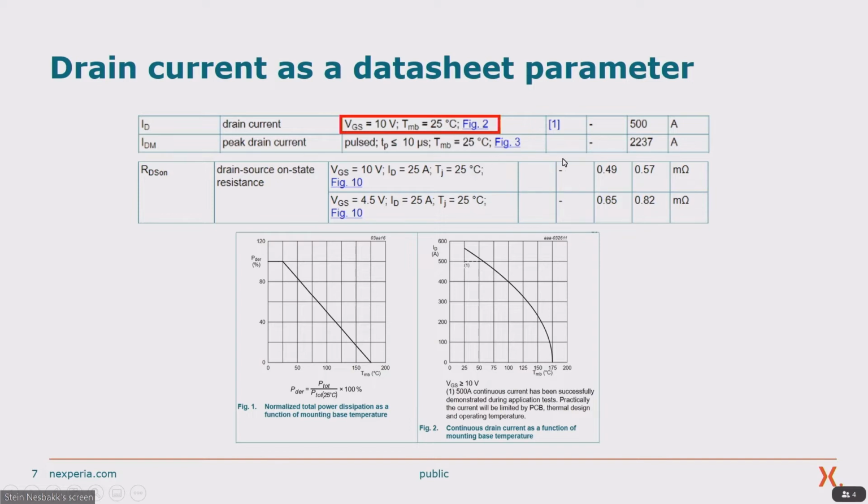If you're in a situation where the VGS is lower, that would impact your RDS(on). So if it's, for example, 4.5 volts, that means that the MOSFET isn't as much on as it is at 10 volts, which means that the RDS(on) is higher. And if the RDS(on) is higher, that means that your ID max would be lower.